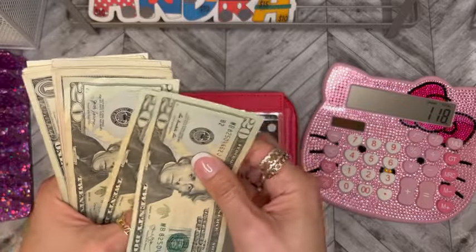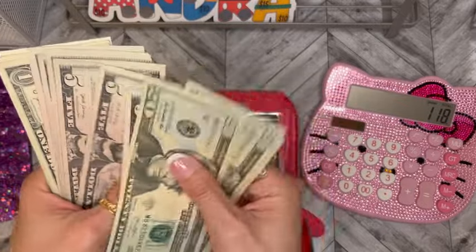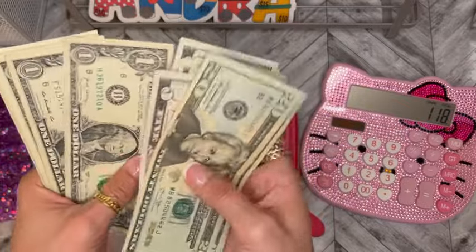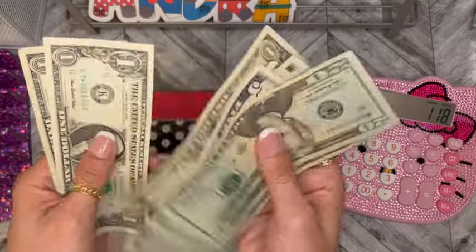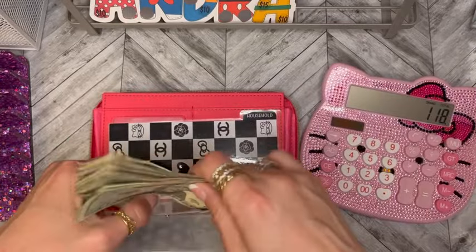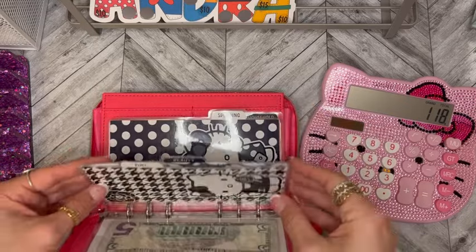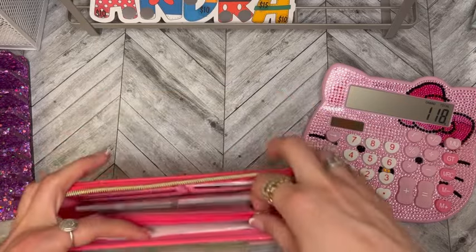We had 20, 40, 65, 75, 85, 95, 110, 111, 112, 113, 114, 115, 116, 117, and 118. So we got $118 we're going to put into spending. I don't need anything in the household. Piper has what he needs for his food and his litter. So Piper is good to go for all of that.